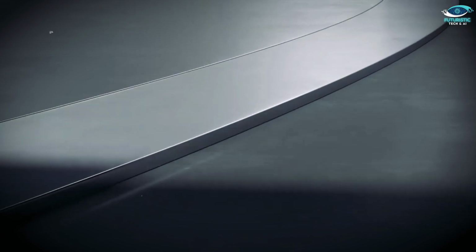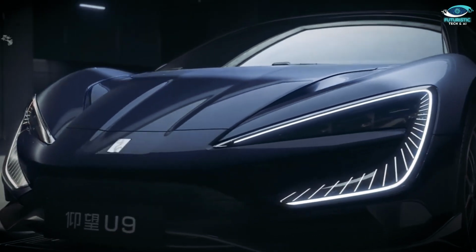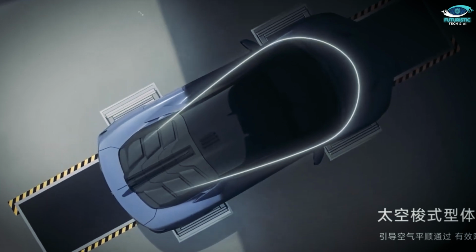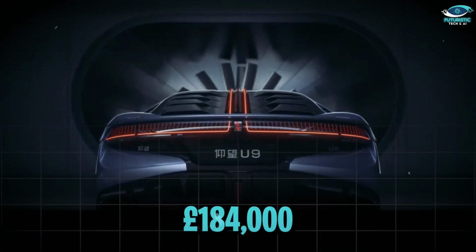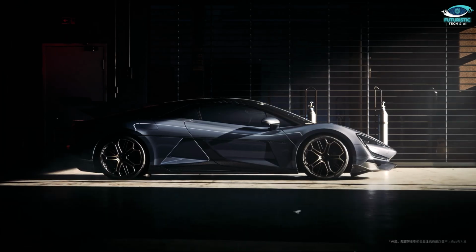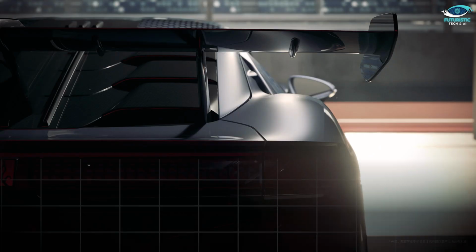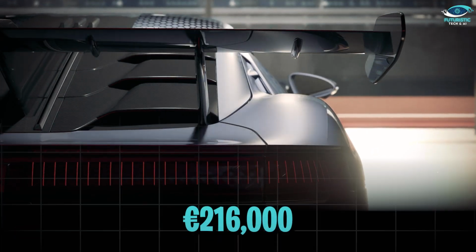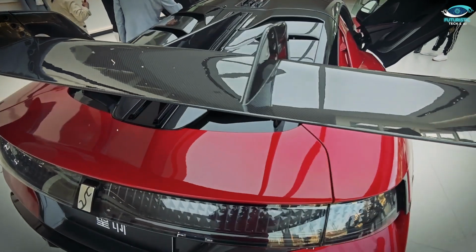But here's the kicker, the price tag. Better buckle up because this might just blow your mind. The estimated price for the U9 in the UK and Europe is around £184,000, which translates to roughly $233,000 in the US. Or 216,000 euros. Don't get me wrong, that's a hefty chunk of change.